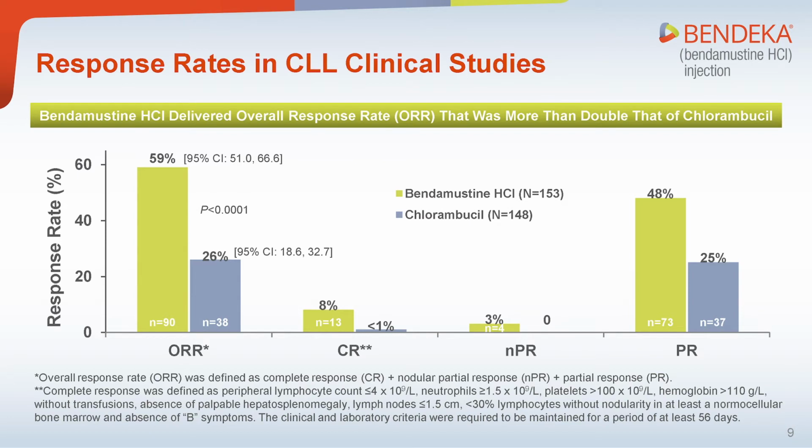Overall response rate was defined as a complete response plus nodular partial response plus partial response. Bendamustine hydrochloride delivered an overall response rate that was more than double that of chlorambucil: 59%, 95% confidence interval 51 to 66.6, versus 26%, 95% confidence interval 18.6 to 32.7, respectively, with a p of less than 0.0001. 8% of patients, N equals 13, treated with bendamustine hydrochloride achieved a complete response compared with less than 1% of patients treated with chlorambucil.